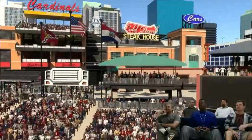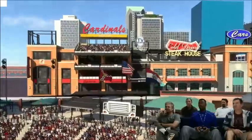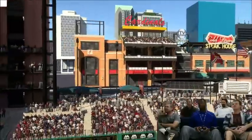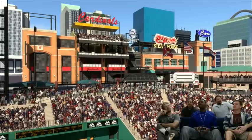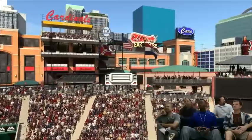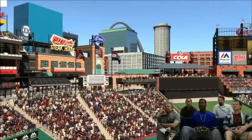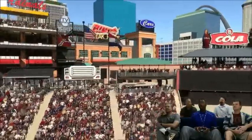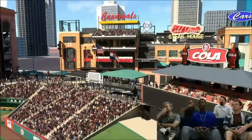All right, so Sean, you want to tell me what we're looking at here? Yeah, this back area back here, cold drinks, steakhouse, Cardinals. That's all new. That's something that they just added last year, so we made sure that it was in for MLB 15. I believe it's called Ballpark Village. Ballpark Village, yeah. So that's the new element for St. Louis.